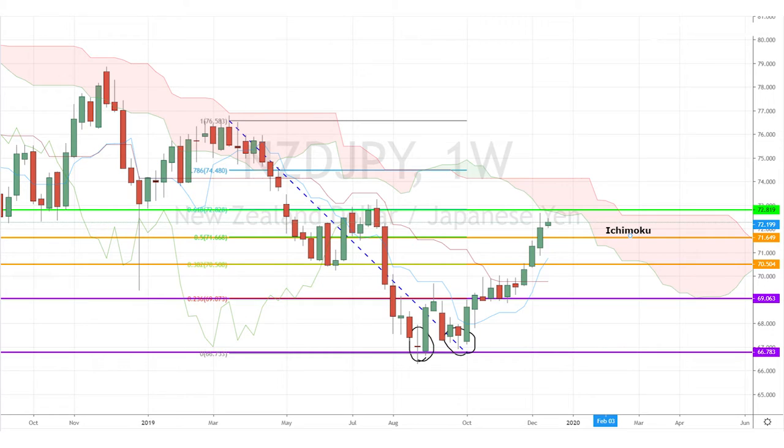Now looking at the pair on the weekly chart, we notice that the pair is just about to hit the lower band of the weekly Ichimoku cloud, which is also the level that falls on the 61% Fibonacci retracement level. This means that the pair's bullish momentum could slow down after the past 4 weeks of back-to-back gains. The new medium-term support levels are set at 71.64, 70.50, and 69.